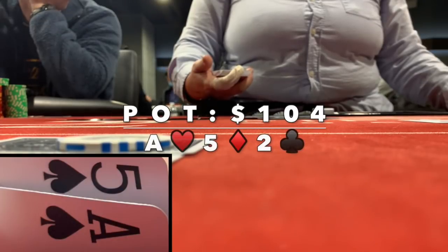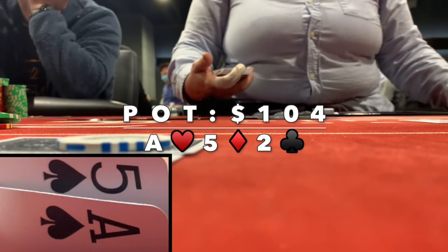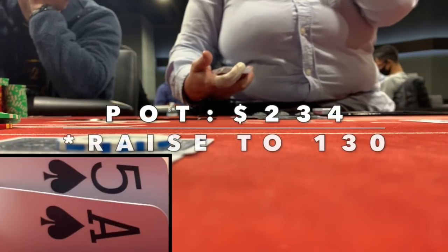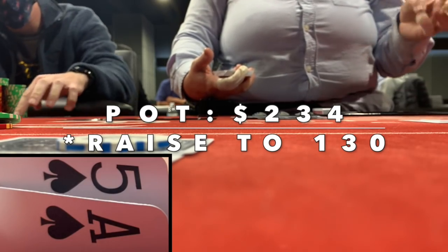We elected to raise in this spot with 2 players behind. If they have the set, they have the set. If they have an ace king, ace queen hand, the money's most likely going to go in. So we do raise with the 2 players behind. We block aces and 5s. Aces would 3-bet pre-flop, so that's probably out of the question. 5s are probably out of the question. If they have a set, it's probably deuces.